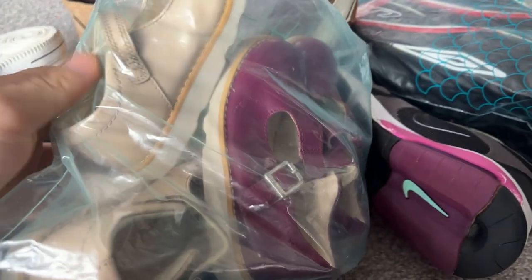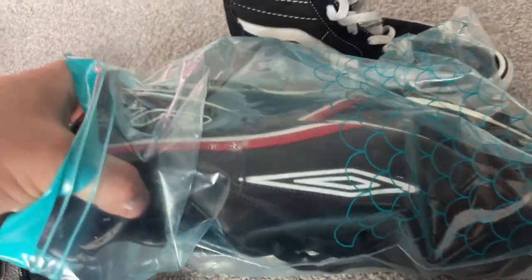Oh, we then have a couple of pair of cute Clarks. Look at them, they are tiny. Probably list them together and aim for about £15.